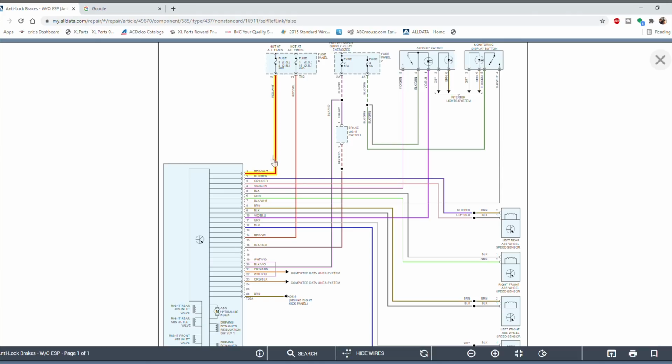I'm going to highlight it, and if we follow it up, you'll see that it comes from this fuse number 4, which is a 30 amp fuse that's located in fuse panel B. Now this fuse panel B is the fuse panel that's under the hood. And if you look here at the top of this fuse, it says hot at all times. What that means is that this is a direct battery power source. So that means that this is a power whether the key is in the ignition or not.